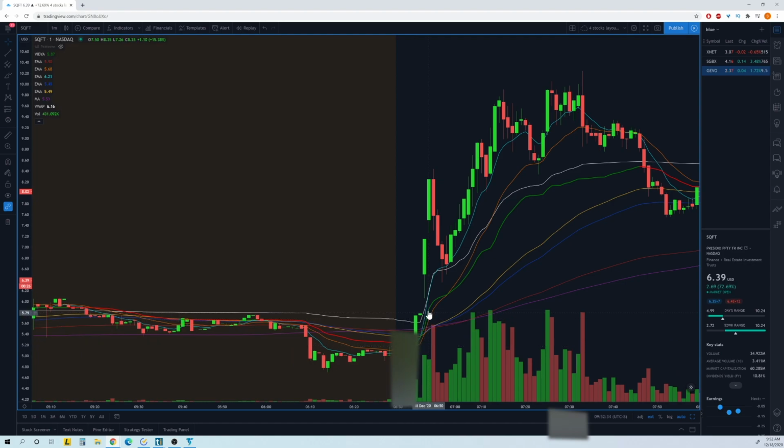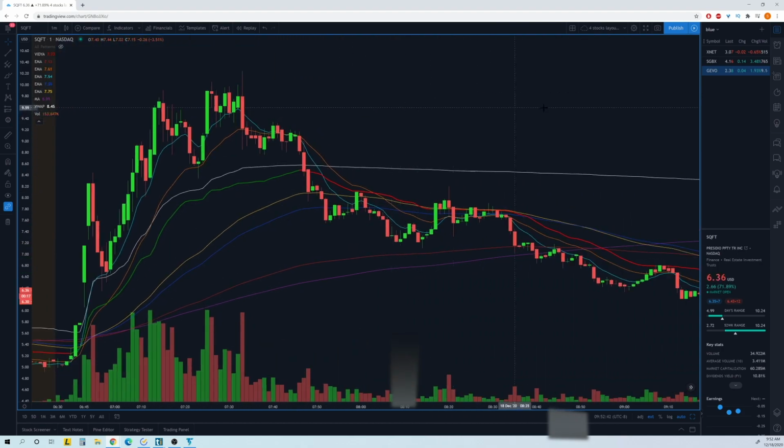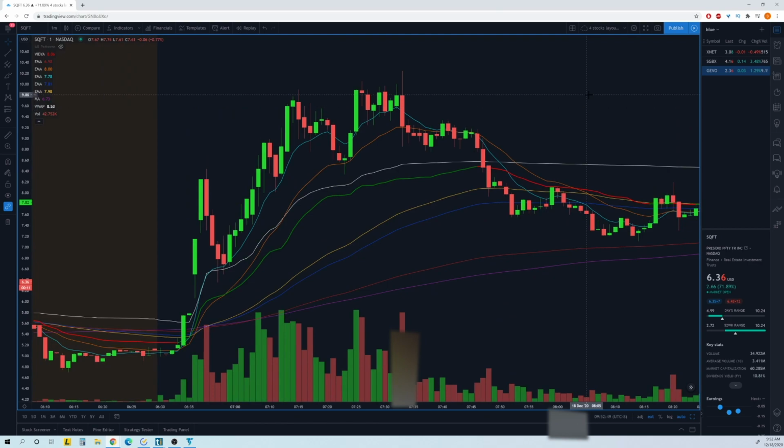But it seemed like it was definitely a good move from all the way here. It got halted, went up, and then came back down, went back up, right? But after that it was all choppy and it just kind of tanked. Let's see, maybe tomorrow it might be in play again and we may have some good setups, but for now, nothing really.